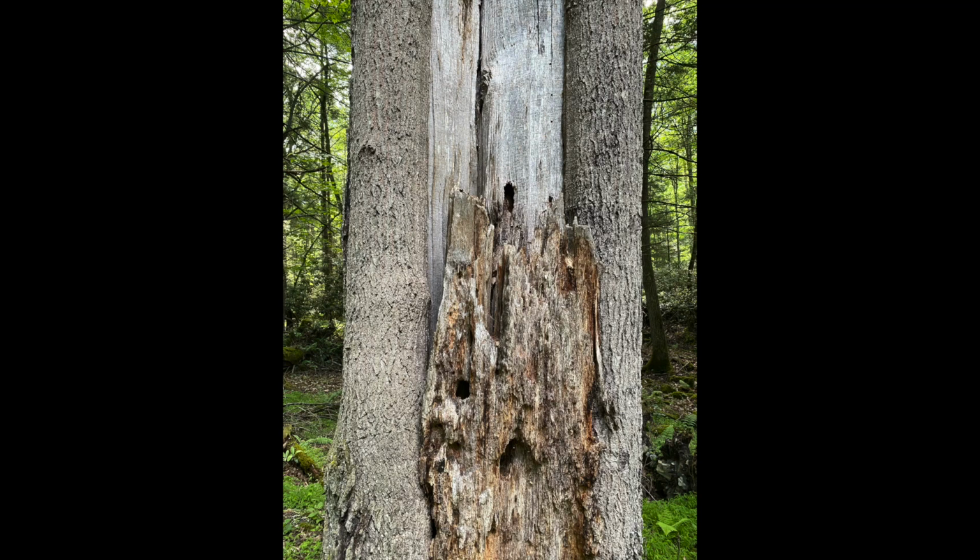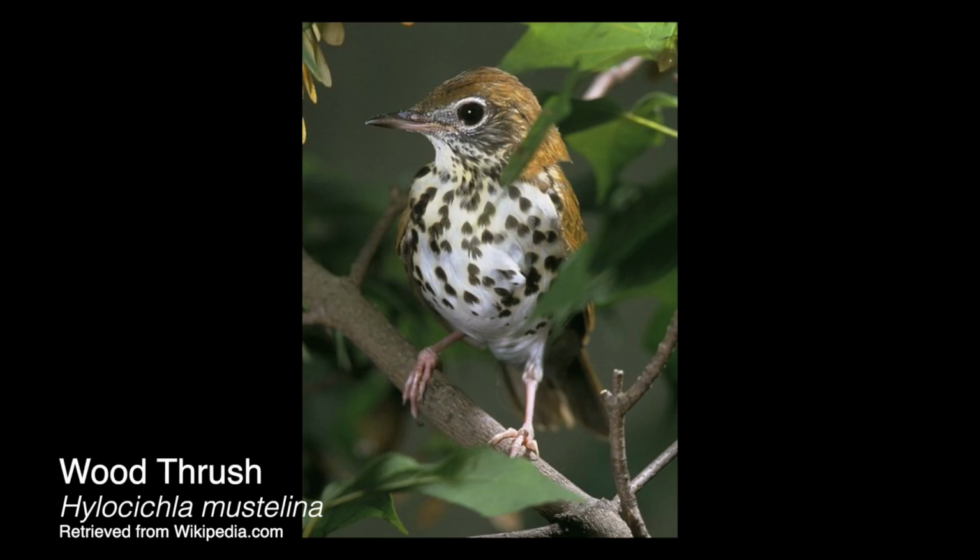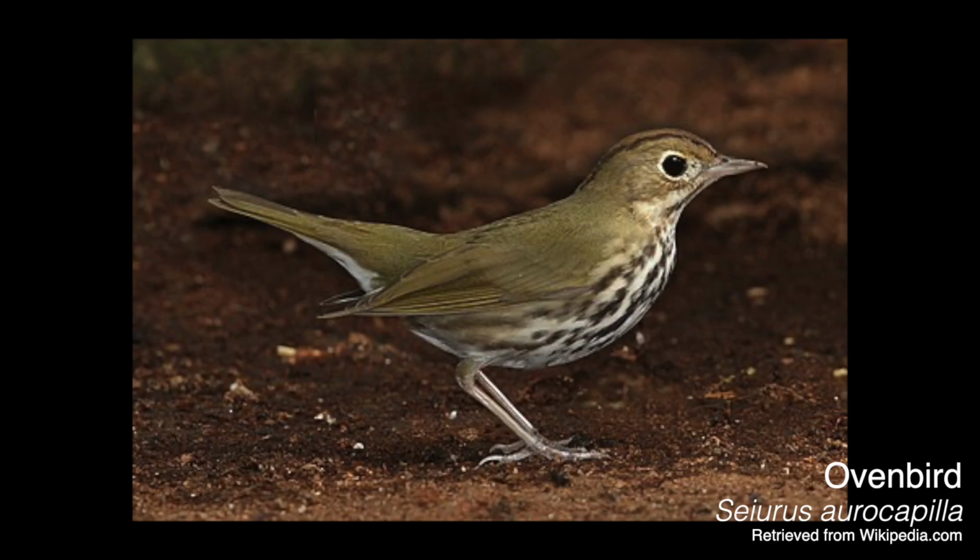So there's a wood thrush singing from somewhere up around here. There's an ovenbird just called. So an ovenbird's a little warbler, a migrant. Beautiful, it's really a beautiful little bird. They're called ovenbirds because they nest in little covered nests close to the ground. So they thought they looked like little ovens.